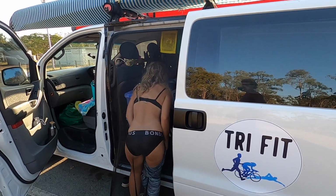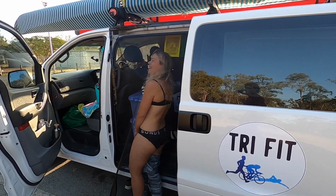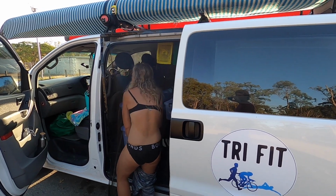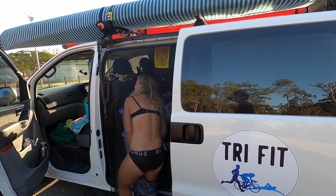And look, it doubles as a change room. Amanda. You can't see through there. You're naughty. Look at that. You can't see through it, honey. Nah, you wouldn't even know you were there.